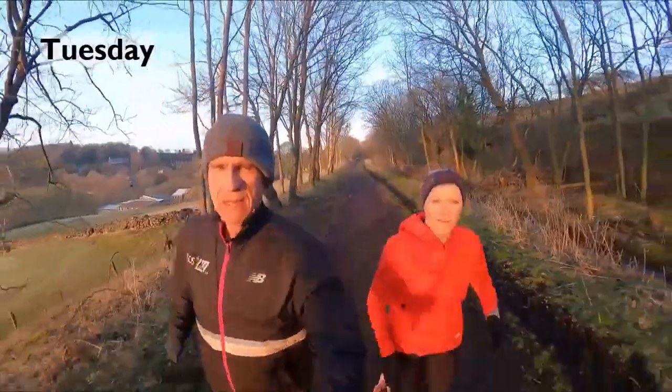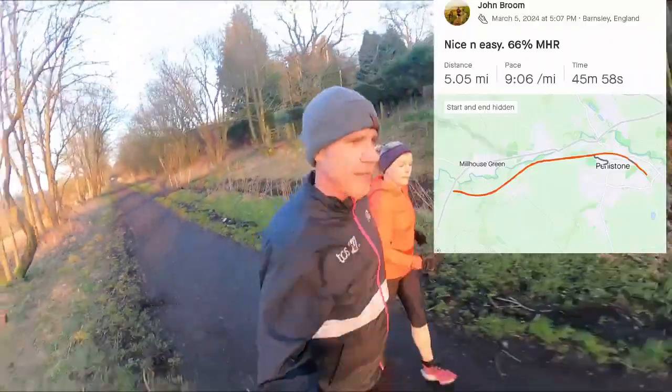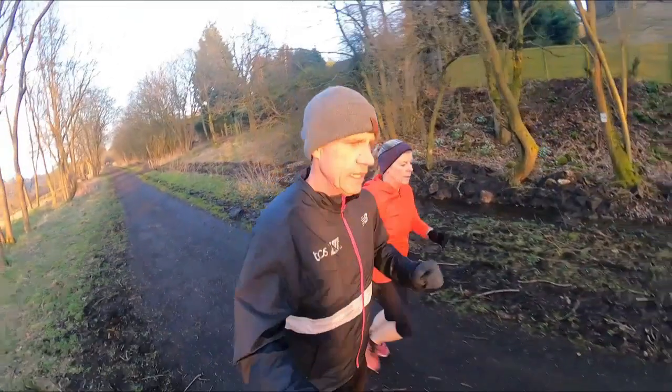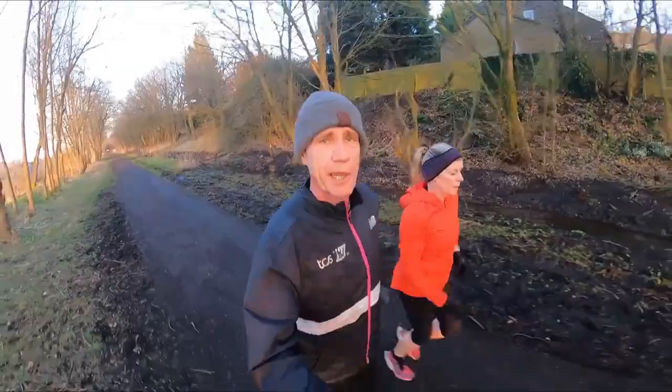So Tuesday afternoon after work we enjoyed a lovely run in the beautiful sunshine. It was a chilly day, but having some sun in the middle of winter is definitely worth getting out for. So yes, after the easy 5-mile run we planned in 6 hill sprints.